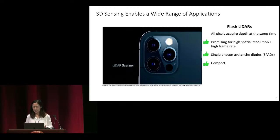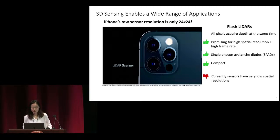And many of the flash LiDARs that we see today are starting to use single photon avalanche diodes, or SPADs, which have great properties such as very high photon sensitivity, super sharp timing resolution, and also CMOS compatibility. And these systems tend to also be very compact, so very suitable for smaller devices. While there are all these promises, it's unfortunate because if you look at the sensor implementations today, they actually have very low spatial resolutions. For example, you'll be surprised to hear that the iPhone raw sensor resolution is only 24 by 24.